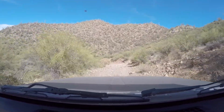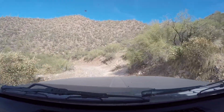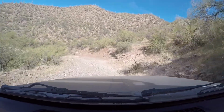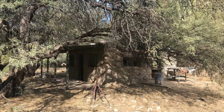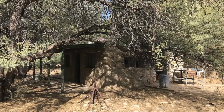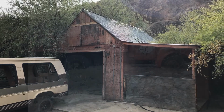Well, we were successful in finding a way down into the other cabin that I was looking for, although not by way of my original route. That was washed out. But once you get down there, it's a pretty cool place. There's about three or four different buildings down there that are all still in fairly good shape. Somebody even brought their van down.